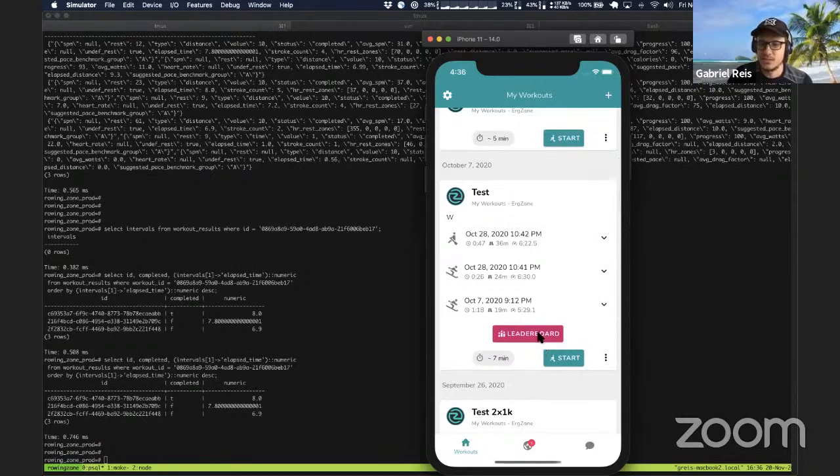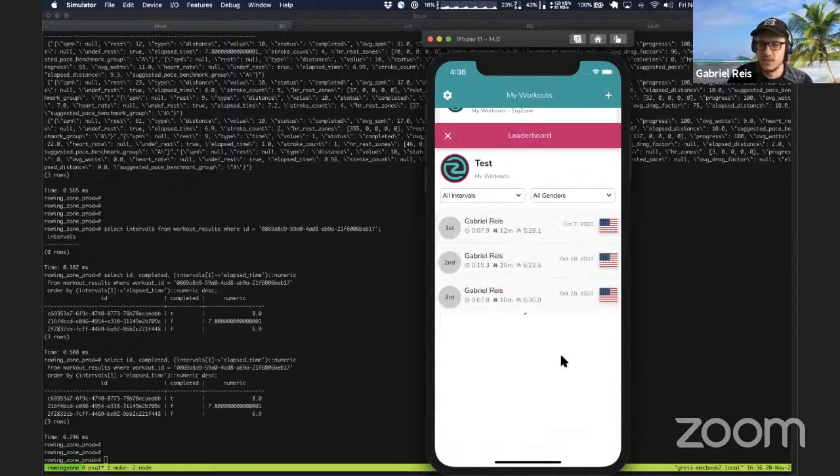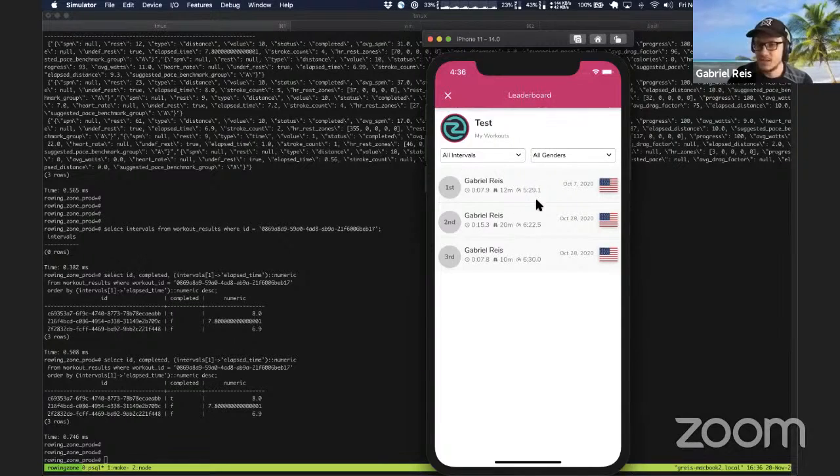For example, this is a test workout that I have. I have 3 results here. I click leaderboard, and I see kind of the same screen, but with only a few filters, like gender and this filter here. This filter is what I want to talk about today. The idea is that I'm sorting these results by who was the fastest first. The person on top is the fastest one.